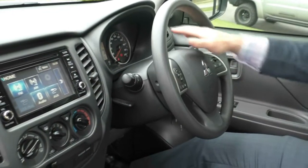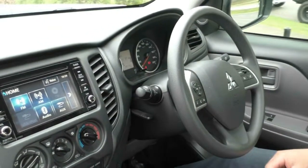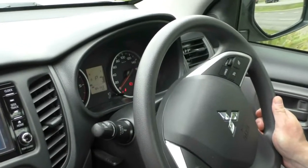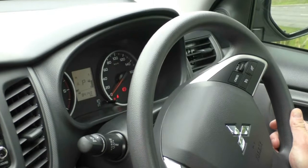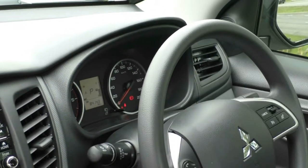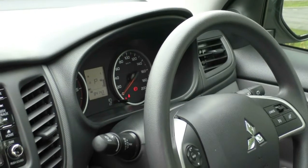And then in the display area, really nice and clean and easy to see. Hopefully the camera can get across there. Just got the rev tacho on the left side and the speedo on the right, and then the fuel gauge and your temperature gauge in the middle, and an indicator there for what gear you've got selected.